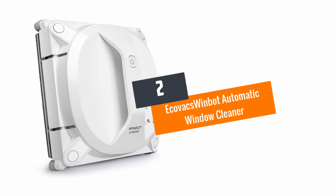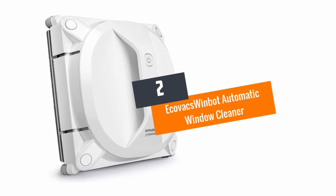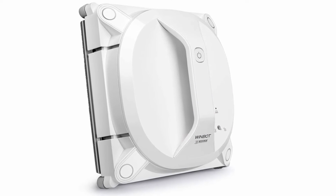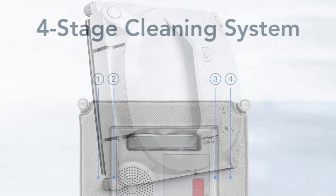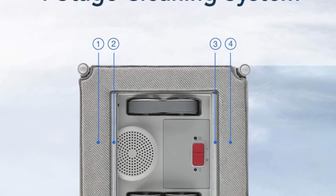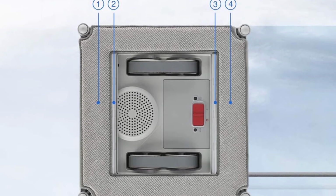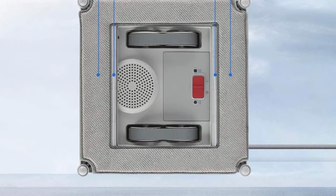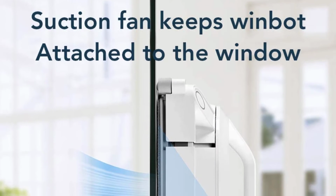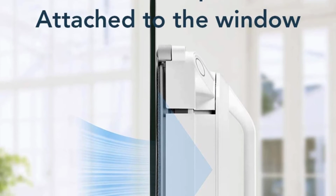At number 2. Echovax Winbot Automatic Window Cleaner. If quality is what you are looking for, go for this product without any doubt. The window cleaner has a special suction fan, which makes sure the cleaner does not fall off the window. For further added safety, the product also comes with a tether system. As a result, it secures the item to the window, eliminating any chances of accidents.